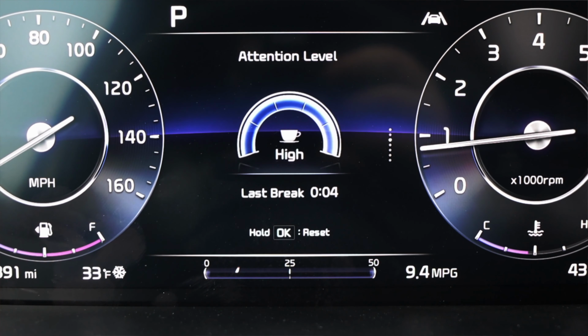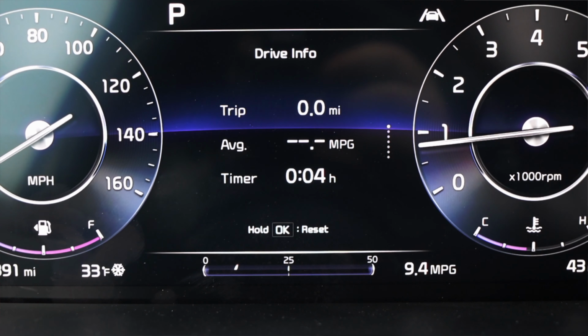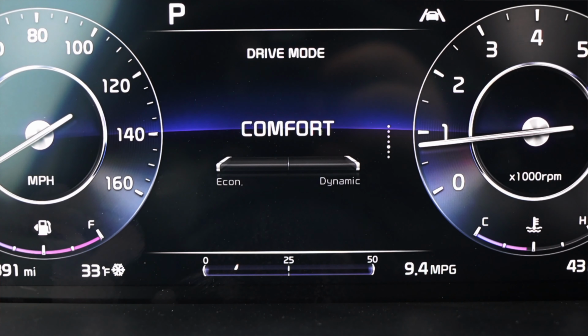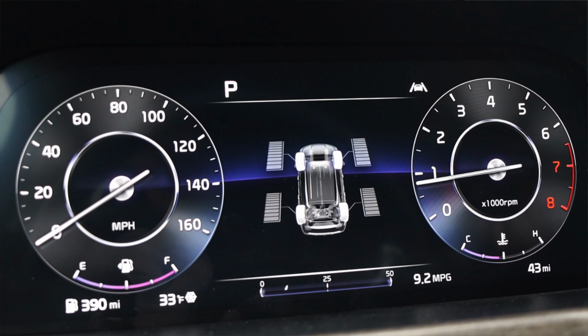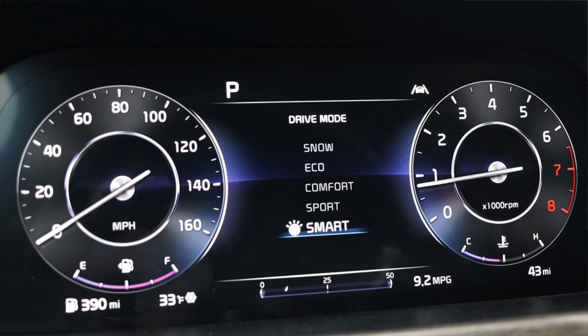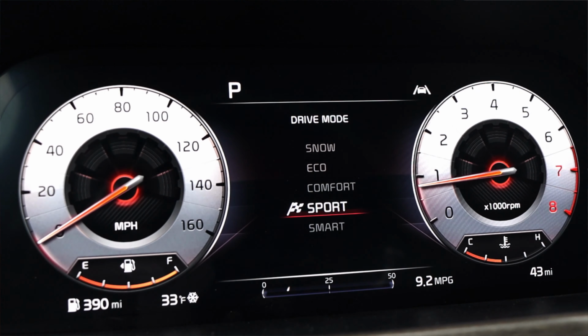Now, like I mentioned earlier, when you switch the drive modes, it actually changes how these gauges look. This is awesome. This is exactly what digital gauges should be about. So right now I'm in smart mode. I get this nice little purple at the bottom. Looks fine, looks very reserved. Switch it up to sport, and there's an animation between gauges, which I think is great.